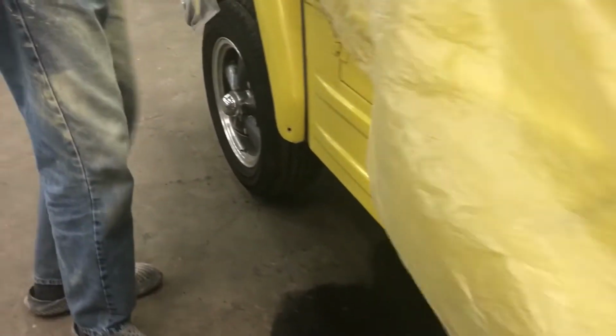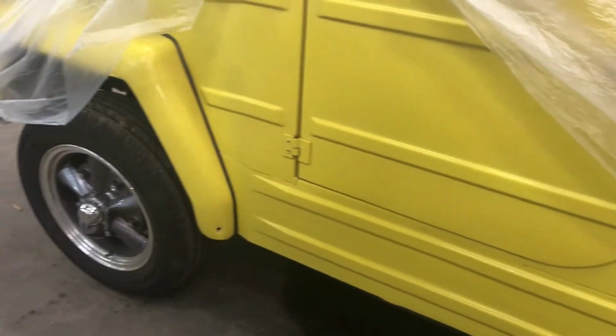The front feels so high now. Yep, the front's been done. Is it lifted? No, that's the stock height. It's actually sitting up a little bit because it's on the lift. All right.